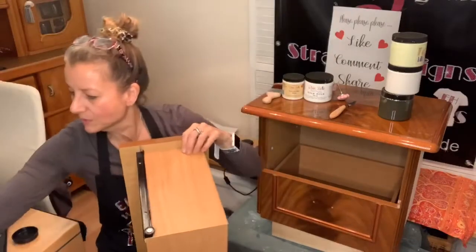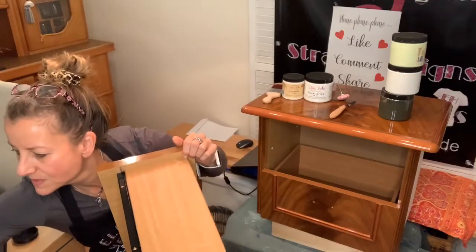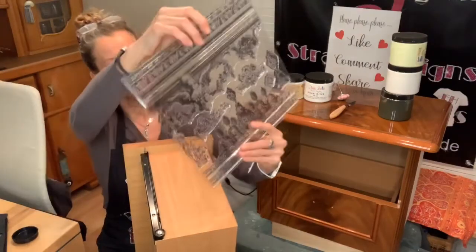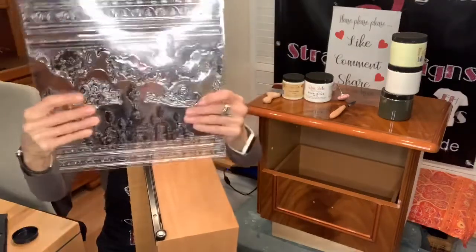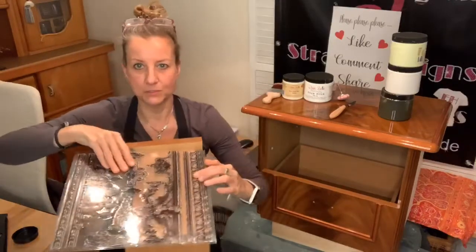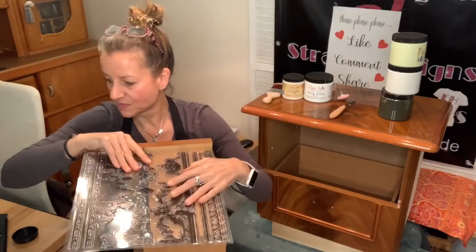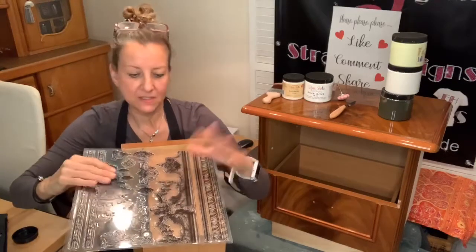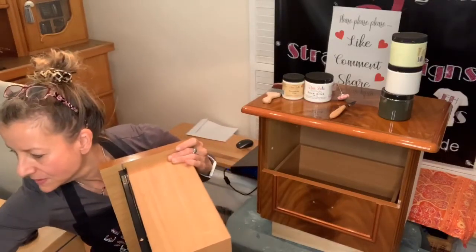Or I might paint it also in that dark green color and work with a stamp on top, something like this one on top here. You can stamp it on there. I'm either going to do it with silver or with white stamp ink. But I'll see as the project develops. We won't do that today anyway. That's just the idea behind it.